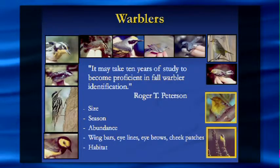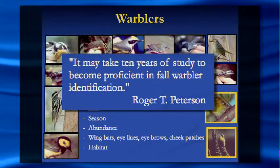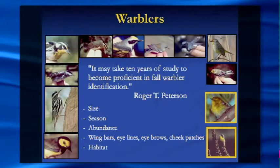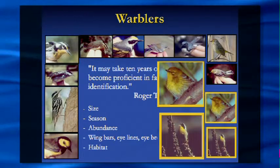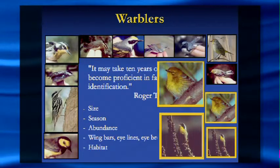I'm not going to spend much time on warblers because, like some of these others, it's really challenging to identify them. As you see in the quote here from Roger Tory Peterson, it takes years of study, and probably even more so here because we don't see them for that much of the year. A variety of different species, though. The two that I've highlighted over on the lower right are ones that are different from the others as far as their nesting habits and habitats.